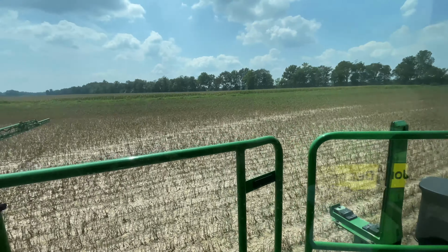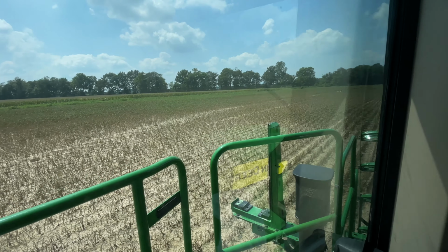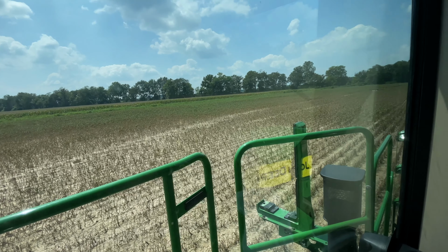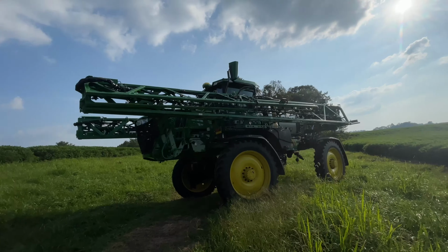There's other farmers that had it a lot worse. I go to church with one farmer. He had corn over the tassels, water over the tassels of corn, and corn that would have made over 200 bushels is going to make nothing.